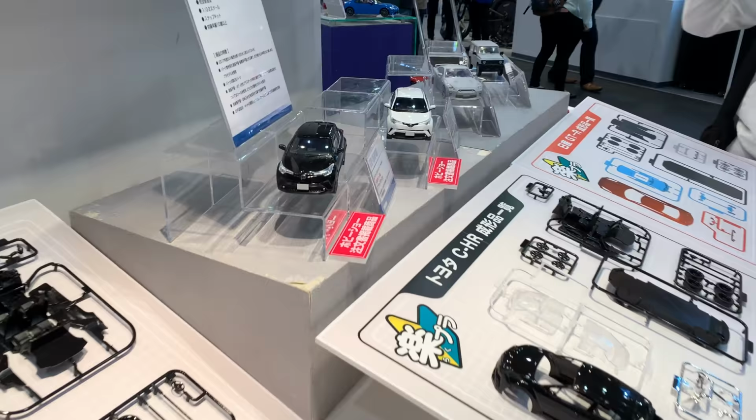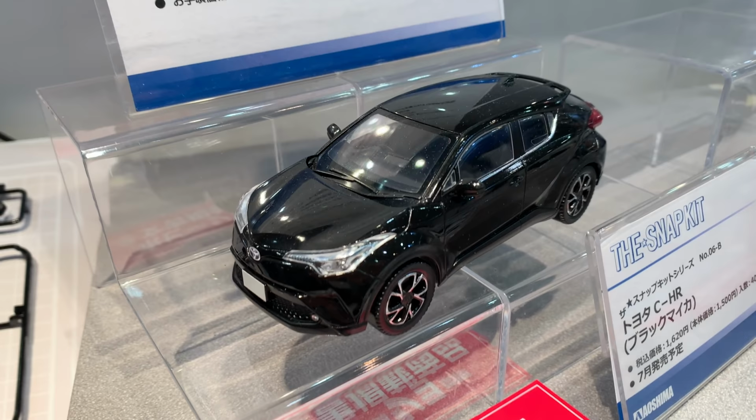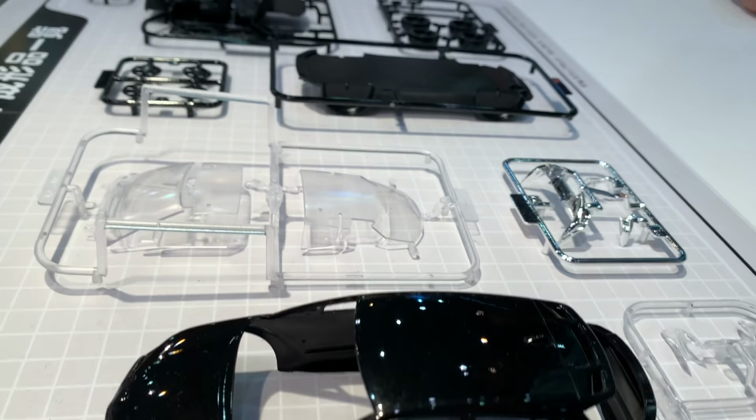So we've got the CHR, this up here on the left. This is kind of a bit of a popular car at the moment here in Japan. I've seen a number of them on the roads. I'm guessing they're probably also quite popular in America, although I would have no idea. It's really cool looking, kind of a sporty crossover SUV type vehicle. These are going to be out in July, and they're really not that expensive. 1,500 yen about, so really quite cheap actually for what you get.